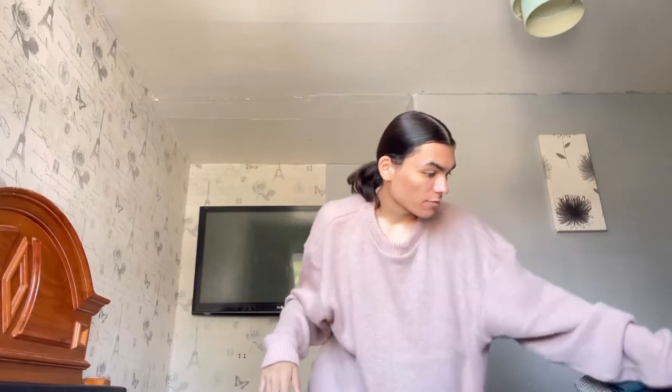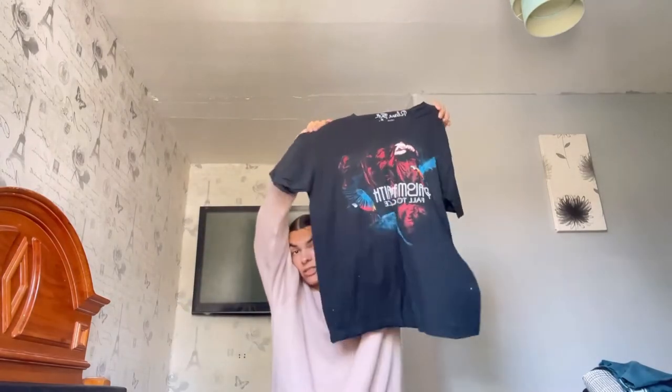Shirts. I didn't really want to pack a lot of shirts because obviously we're only going for 6 days. So yeah, this is my, you've probably seen this in one of my videos. All these shirts and stuff need ironing, by the way, so ignore the creases.